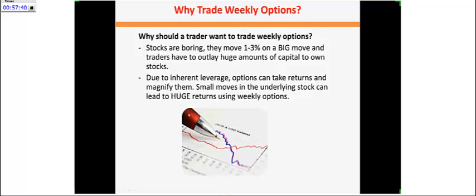Why trade weekly options? Why should a trader like yourself, let's say you're a beginner, intermediate, or expert, weekly options work for every single person here. Sorry to say it, guys, stocks are boring. They are really, really boring. They move what, 1%, 3%, okay? Traders have to lay out a huge amount of capital for their stock, okay? We used to use Apple as an example.